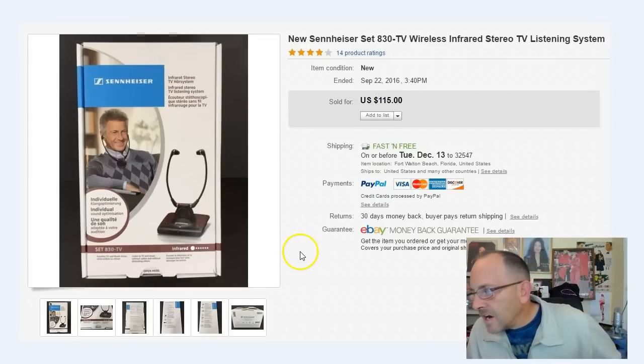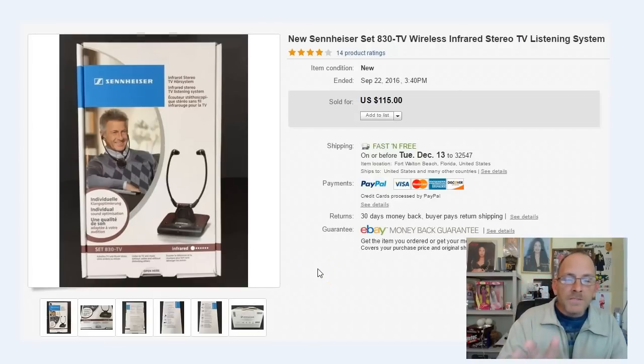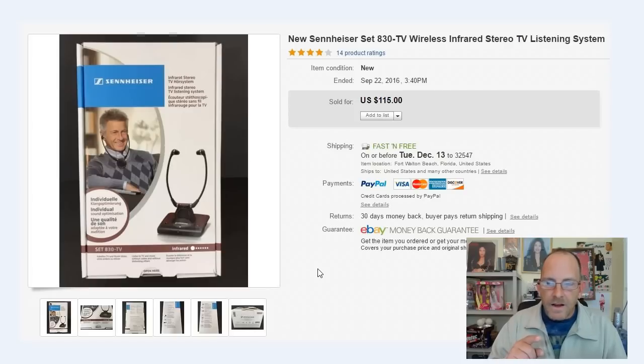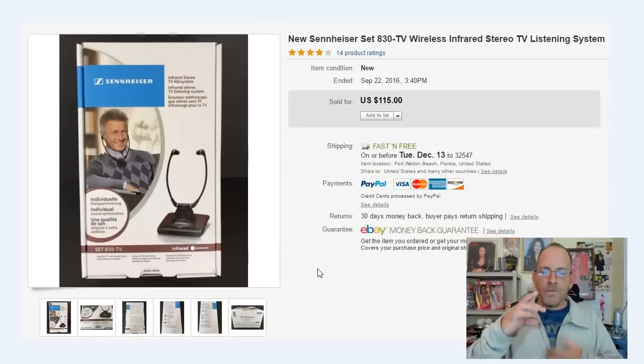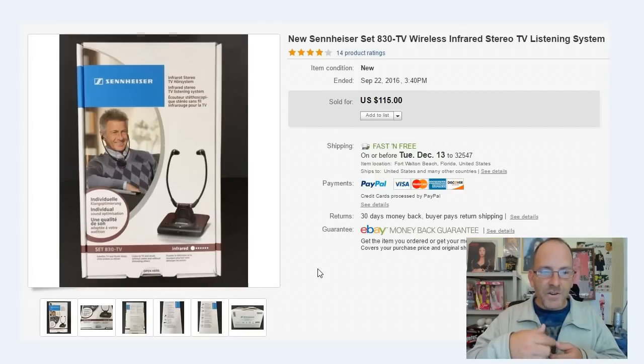Okay, I got $115 for these. So that's been coming up right most of the time, what I sold it for. These were actually sealed. And I do know, if you buy these used, because I've sold several sets, they have an issue after being used for some time. The volume is on the earpiece. It's a volume dial. And what happens is it gets stuck on the high volume, so you cannot turn it down.